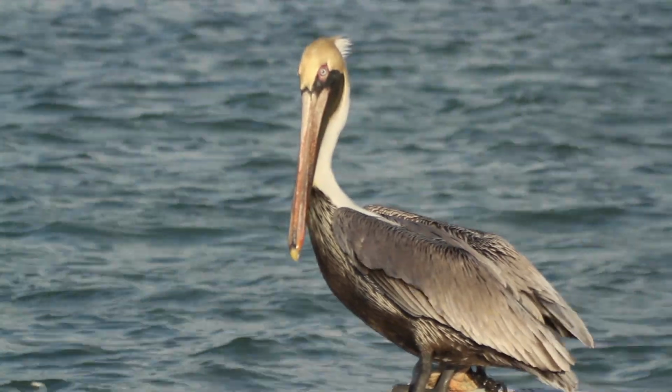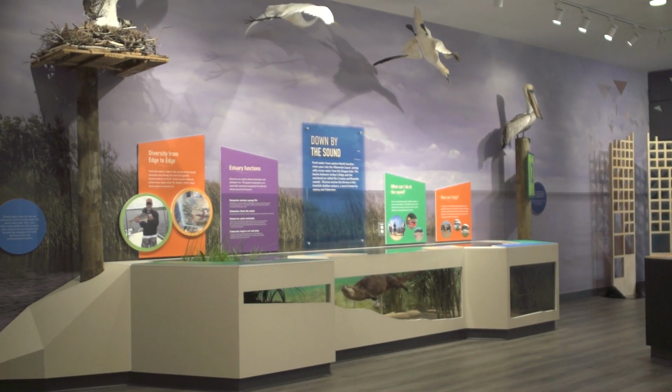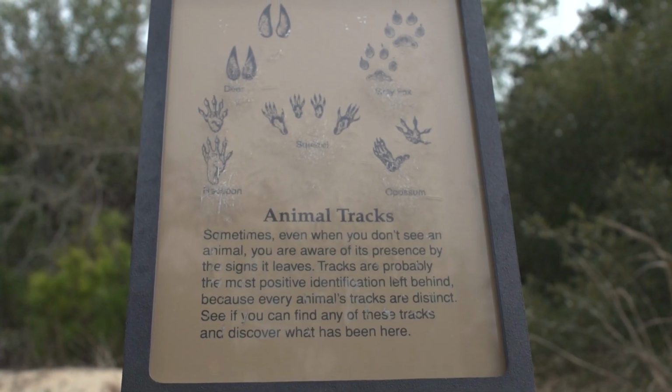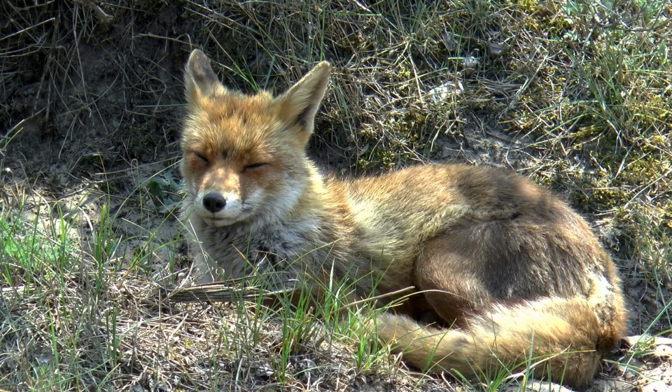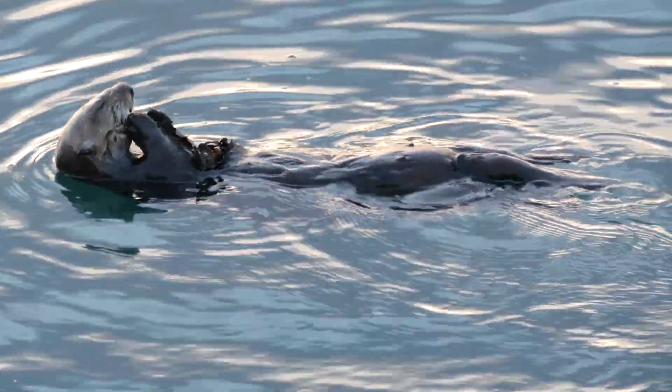Around 160 different types of birds can be seen here at some point throughout the year. 38 different amphibian and reptile species. We have around 15 different mammal species: white-tailed deer, coyotes, red fox, gray fox. We recently had sightings of river otter on our northern boundary on the sound side.